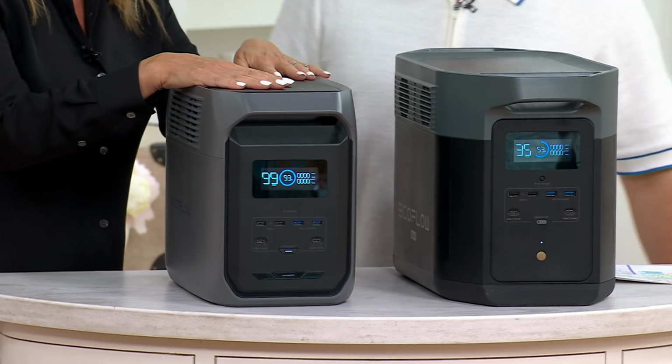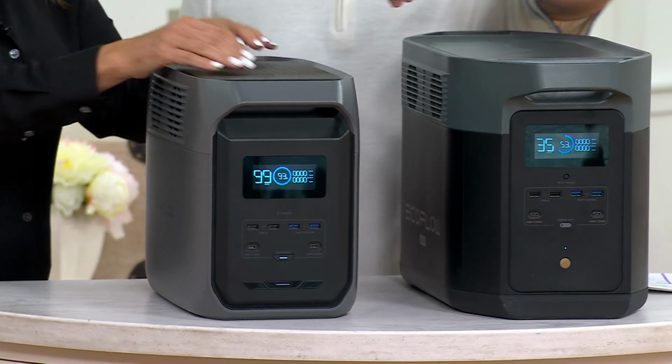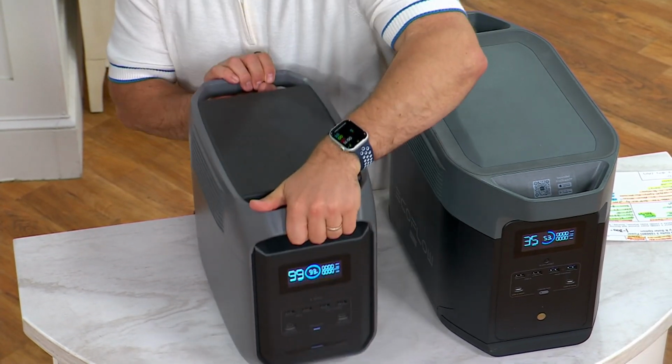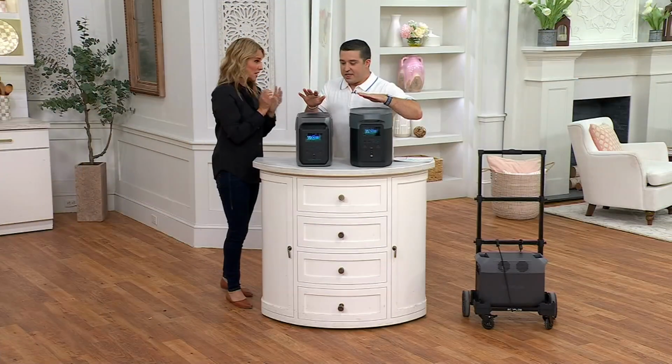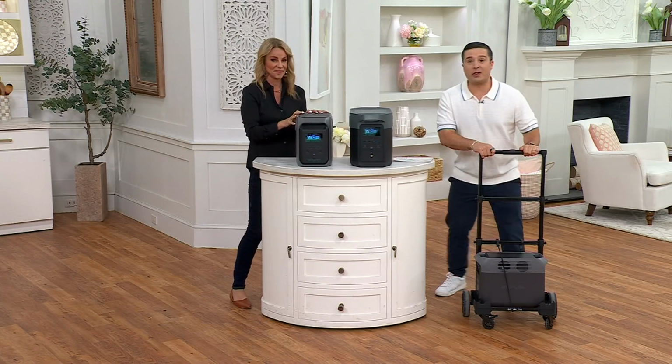The Delta 3, 42 pounds, and this is 1,500 watts of power, and it's about half the price that the Delta 2 was. Okay, so look, now it's lighter, it's easier to move around, and it's half the price of what the Delta 2 was. The thing is, if you have the Delta 2, it can fit on the trolley that you're getting.